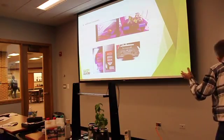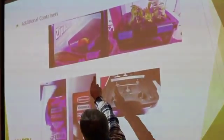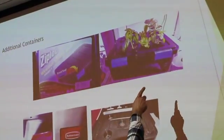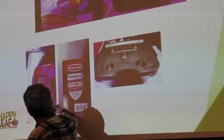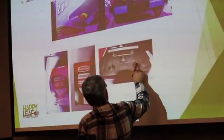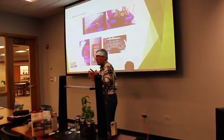This is just a list of other containers other than canning jars that I really like. This is a Ziploc that I think I got at Walmart. It looks like that, and it's got a seal around the perimeter, and I use 2-inch net pots. And then Home Depot has these, a 3-gallon and a 10-gallon Roughneck. This is the 10-gallon, and then I basically pop holes in it. I've gone as many as 9 holes in it. This one has 5, depending on what you're growing.